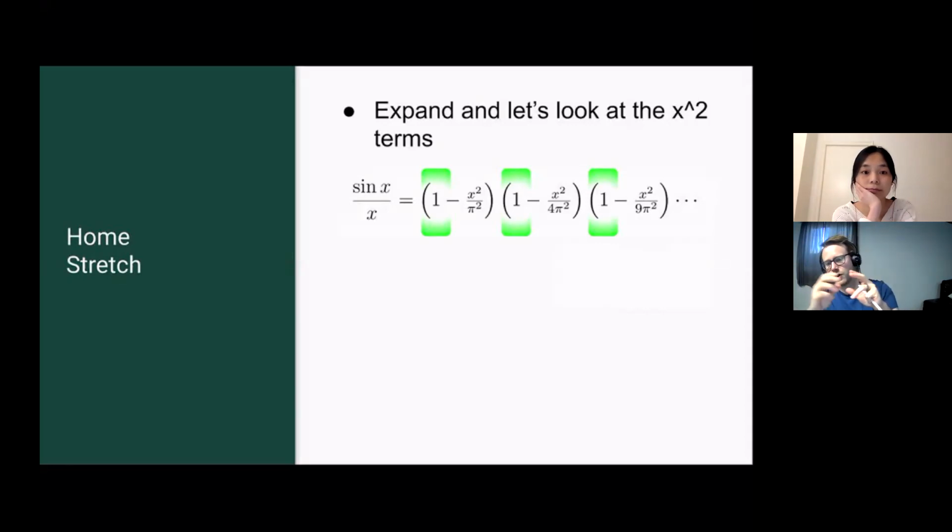And remember, in order to get the full answer, you'll need to multiply every single one by every single other one. But the only way to get a constant is for all of the ones to be multiplied together. If you have anything with a variable, there's no way to cancel an x squared later. So long as you choose one of the x squareds, you can't ever go back. So here's where we can think of all of the terms that give you an x squared term.